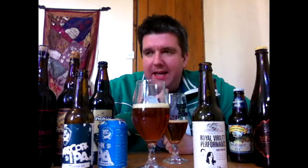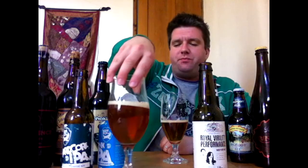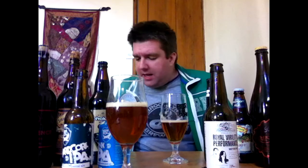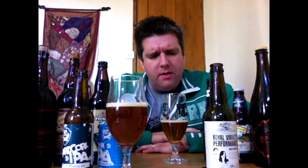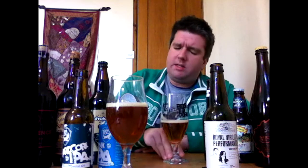There's a tongue tingling kind of savoury marmalade thing going on. I want to know what these herbs in this are, because that's really odd. Just wiping up a bit of the hardcore that I spilled. Yeah, there's an odd flavour in there. It's odd. It's alright.